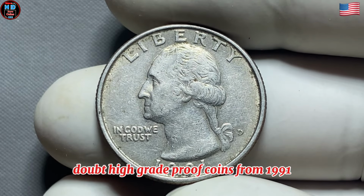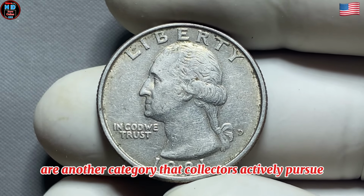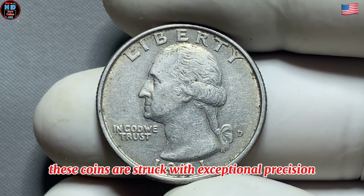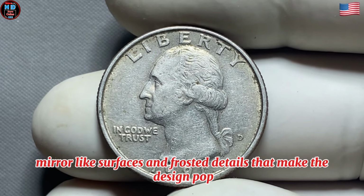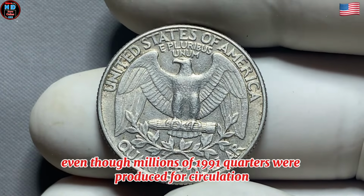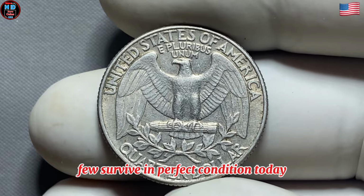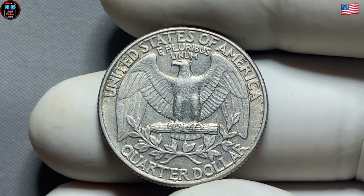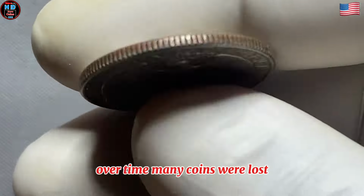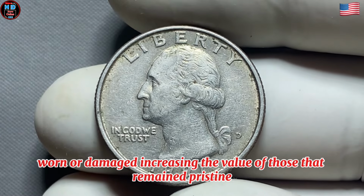High-grade proof coins from 1991 are another category that collectors actively pursue. These coins are struck with exceptional precision, mirror-like surfaces, and frosted details that make the design pop. Even though millions of 1991 quarters were produced for circulation, few survive in perfect condition today. Over time, many coins were lost, worn, or damaged, increasing the value of those that remain pristine.